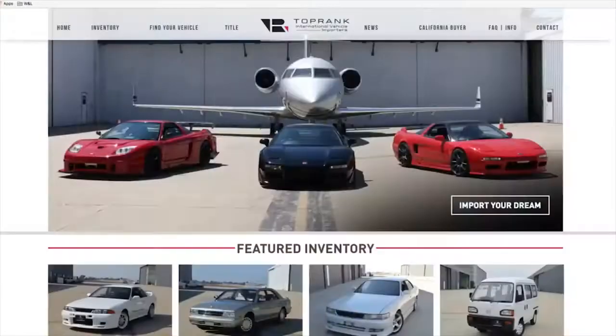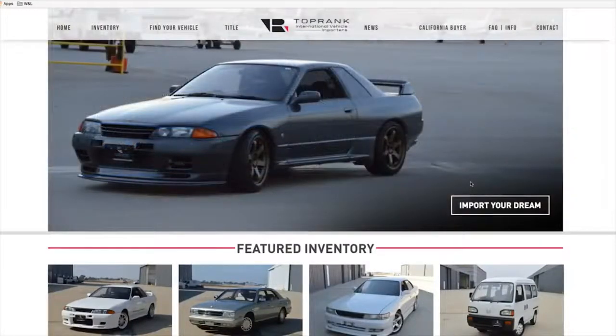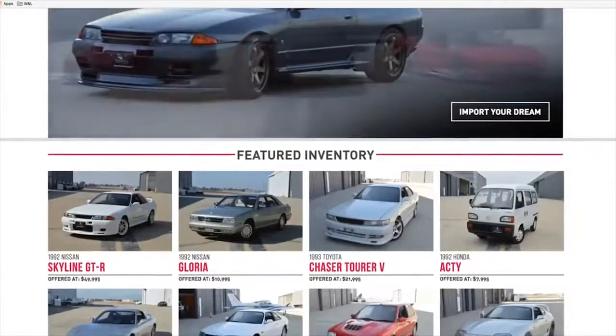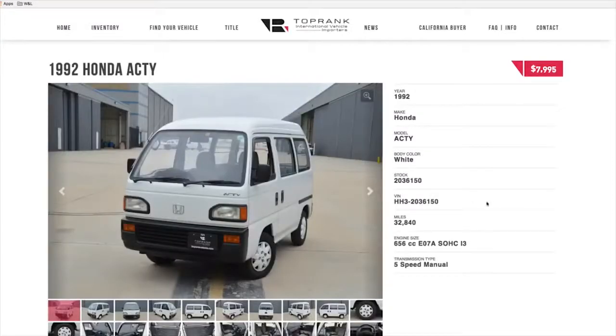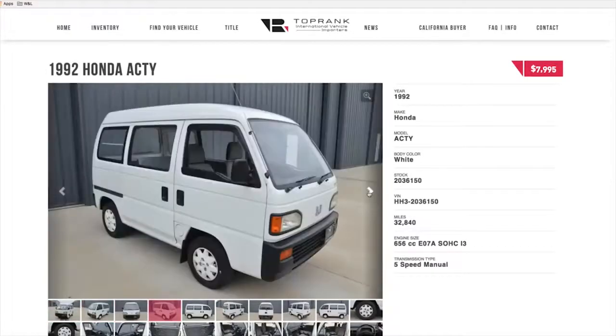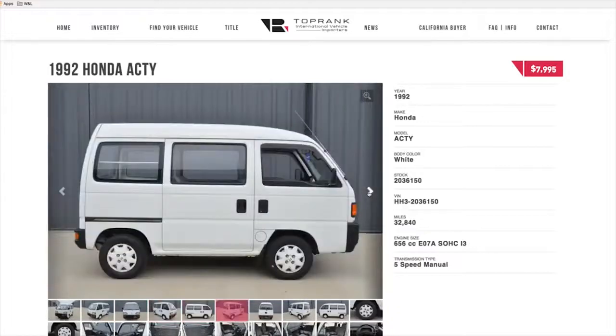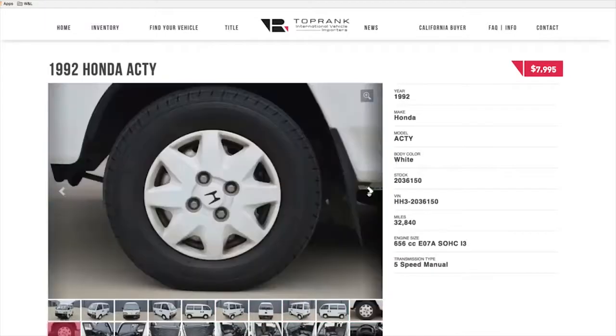So we have a Samba and I'll pull up your inventory, importofvehicle.com. I poke around your website a lot more often than I talk to you. I love seeing what you have. Oh, here's the Acty. One of the cool parts about the Acty is it's a double slider. Something this small, and it's got a slider on each side. It's rad. 32,000 miles and it's $8,000? Yeah, your money goes a long way in one of these, doesn't it?